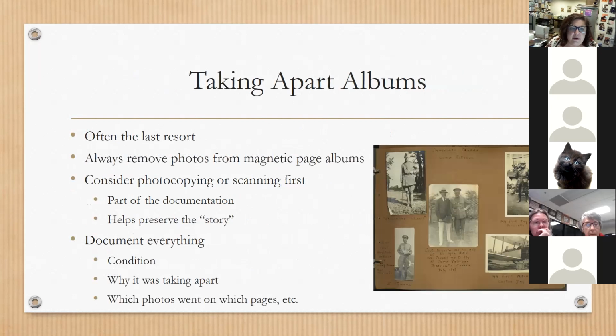If you do need to take apart a photo album for whatever reason, usually it's because the paper itself has started to deteriorate. I always like to call those photo albums well-loved. So take them apart as a last resort. However, magnetic photo pages should always, always be removed.